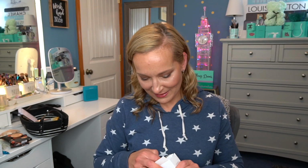That looks weird. Okay, it's just a clear gel that's supposed to be a water jam cleansing gel balm. That looks very interesting, so I'm excited to try that out. I do enjoy a good cleanser. This is made in Korea.